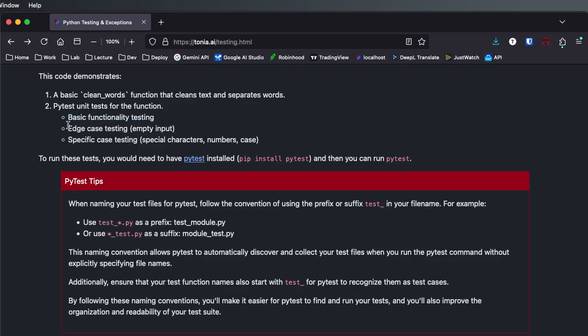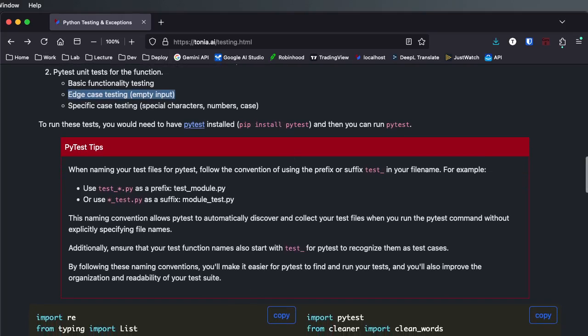Then I do some edge case testing. So in our function, we are simply accepting any string of text, and we don't really have any rules around that. So the only edge case to really test for here is an empty string. So if the input is empty, what do we get back? Well, we would expect to get back an empty array, but we should test for that. So that is called edge case testing.